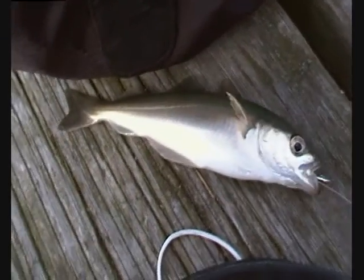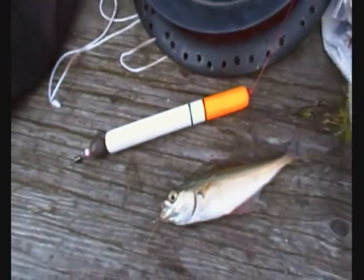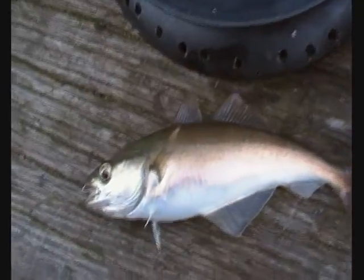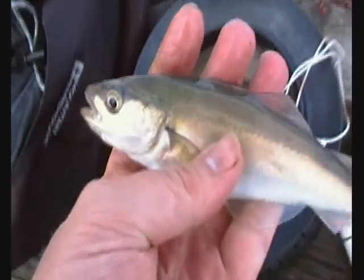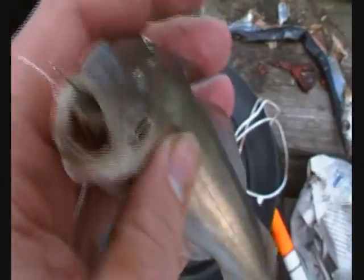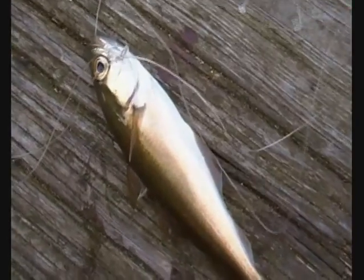Here's number five, another cool fish on the yo-yo. So here's number six, surprise surprise, another cool fish on the yo-yo. So here's the eighth fish on the Cuban yo-yo, another cool fish, and this is the biggest fish of the day. Nice healthy looking thing. Here's number nine on the yo-yo. Here's number ten, another little cool fish. It's the smallest one of the day.